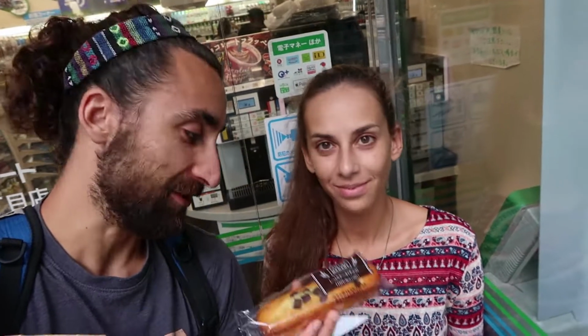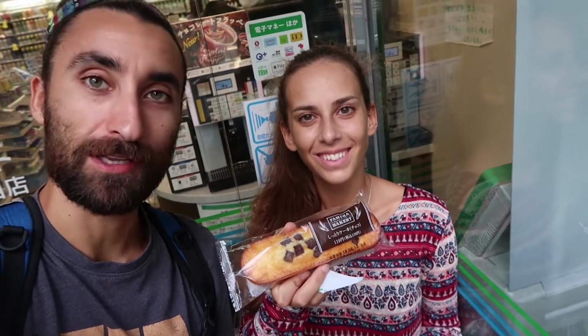Made it to Shinjuku. We're just having a break and having this big ice cream sandwich, and Christiana some cake with chocolate bits. Enjoy.